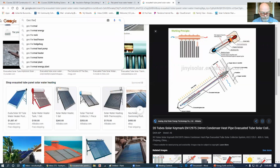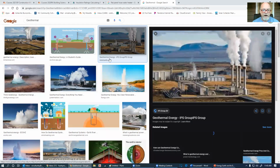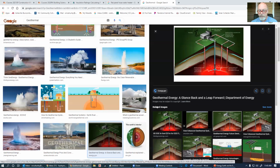Geothermal. Geothermal energy is, at its best case scenario, we can tap into the Earth's core like this, and we can extract hot water to run a turbine to create electricity. You can only do this in certain places because of the distance of our crust. Places like Yellowstone, places like Greenland. So wherever the crust is thin enough, then we could typically use geothermal.